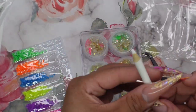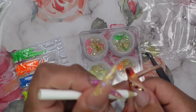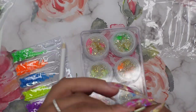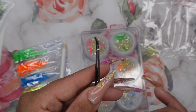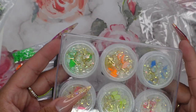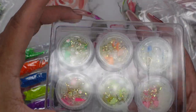It came with this little wax pencil. I never really used this kind. I don't know how. I guess these are good. I don't know. We're going to test this out. But then it also came with the tweezers to pick them up. I don't really use these that much. I usually use these for like stickers or decals or something. And then it came with this 6-pack. I do not know what that white stuff is on the case, so we're just going to remove that.